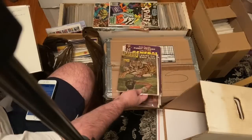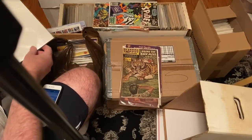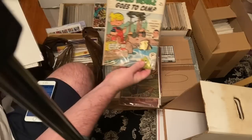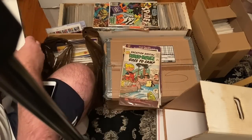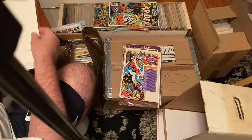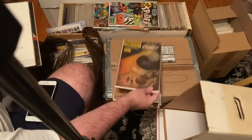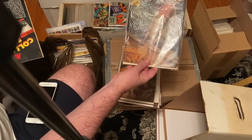More Classics Illustrated. You know, occasionally the original, somebody had indicated something on here about the books. So this is a Dennis the Menace from 1962. That's kind of interesting. And then we have a random DC Who's Who. More Classics Illustrated. Now, a couple of these, if they're old enough, do have some value. From the Earth to the Moon.